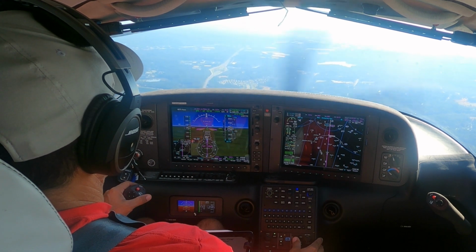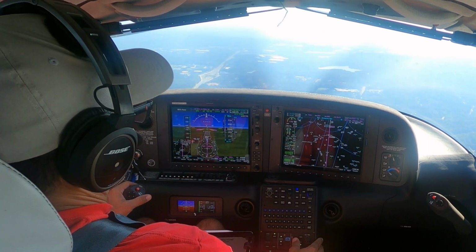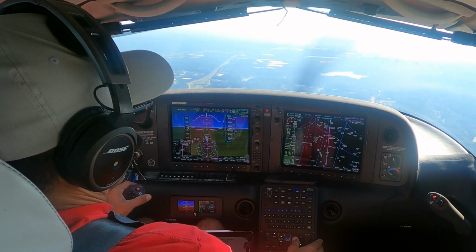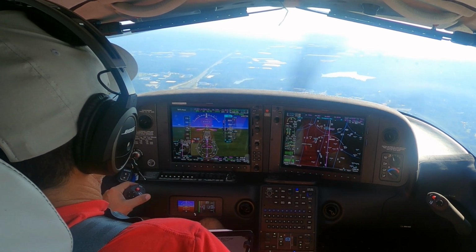Tower, Skyhawk 3672 Lima, holding short of 8 at India, ready for departure in sequence. Skyhawk 3672 Lima, Fulton County Tower, remain clear of Class B airspace, runway 8, cleared for takeoff. Runway 8 cleared for takeoff, and we'll stay out of the Bravo, 3672 Lima. 3672 Lima, right turn out to the southwest approved. Right turn out approved, 3672 Lima.